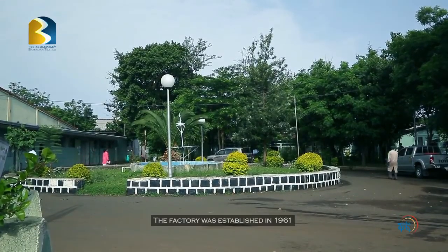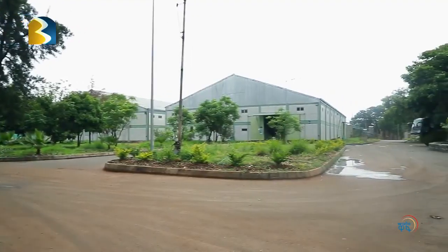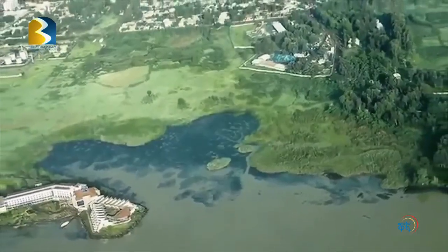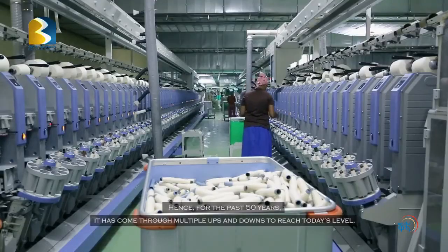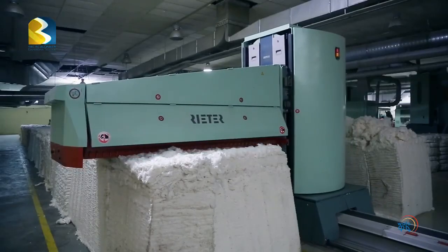The factory was established in 1961 with an investment of a war compensation from the Italian government. Hence, for the past 50 years, it has come through multiple ups and downs to reach today's level. Bahrdar Textile is a pioneer in the country's textile industry.